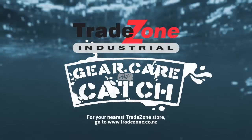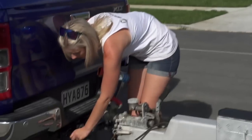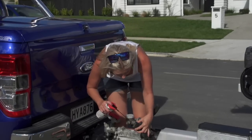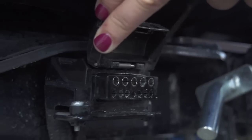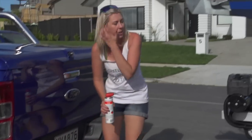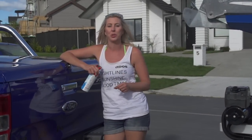Gear, Care and Catch, brought to you by Trade Zone. Saltwater is never friendly to electronic components, so that's why we want to use some of this CRC contact cleaner. We want to put it onto the truck end of our adapter as well as the boat end, because what we want to do is make sure that there's no corrosion, otherwise the two won't meet and it won't work, and that's not what we want. So we're just going to give it a quick spray here, and then a quick spray here. You can also use it on other areas, such as our super winch. One of those things that you want to do after every time that you've dunked it in the water to make sure that it works for you the next time.